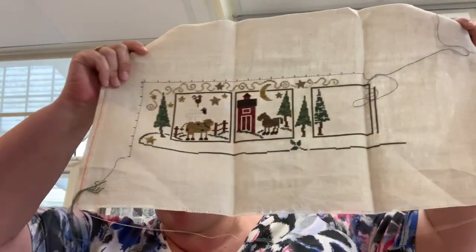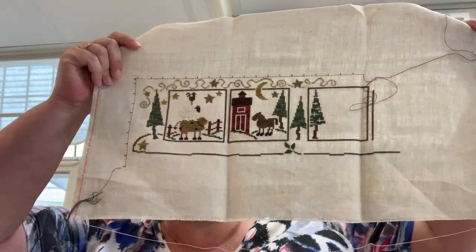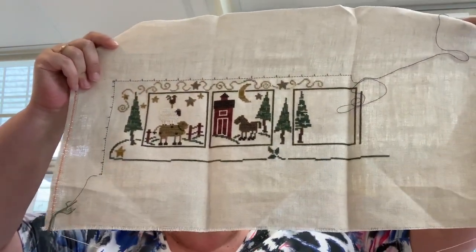I'll do an overview of the ones I have left later on in the summer, but it felt really good to make the decision to just let go of a couple of them. One of them is this one. It's one of the earlier Snapperville charts by Bent Creek. So I got to about the halfway point, I think.